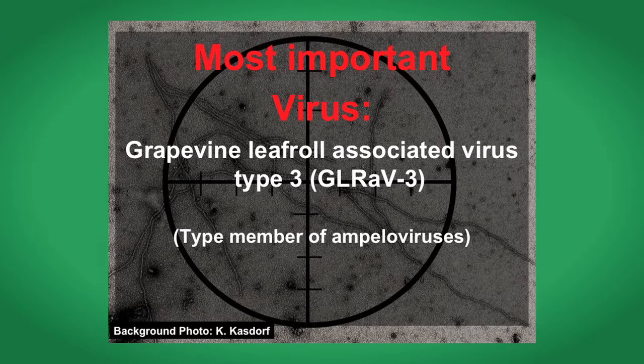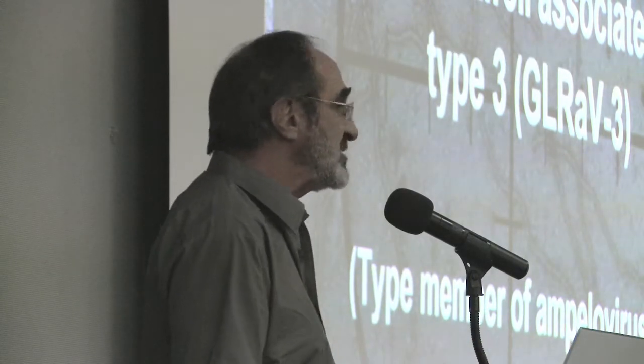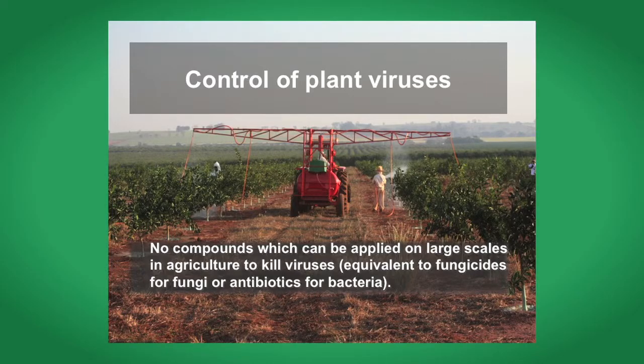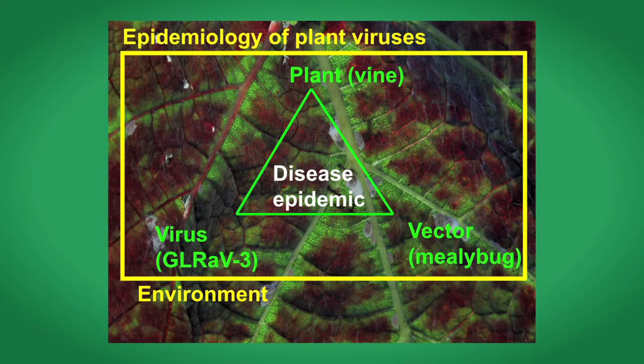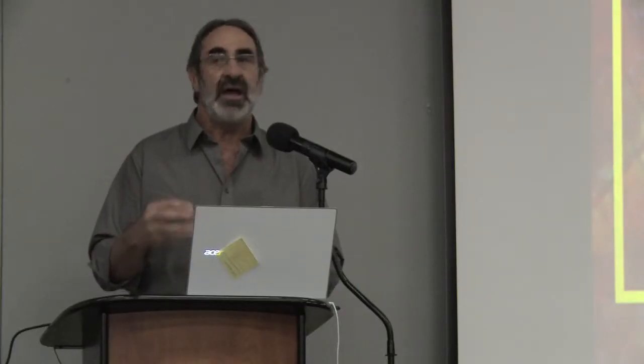The most important virus, and I'm glad Ken showed the slide that there are more leafroll-associated viruses than just type 3, but type 3 is far and away the most important one, and you have a similar situation here in California. This is really the target we have to reduce. Mark also mentioned that there's no chemical you can spray for the virus the way you would for a fungicide. So in controlling viruses, we have to look at the epidemiology of the disease. Any of you who've done modules in plant pathology would recognize this figure immediately. It's the disease triangle, and it tells you that a disease epidemic occurs when all of these components are together and you have a susceptible plant.